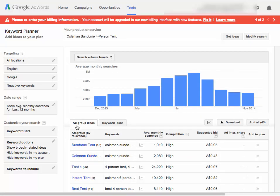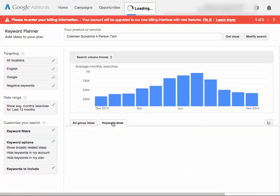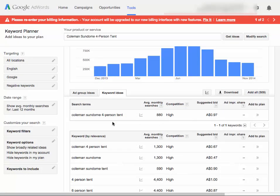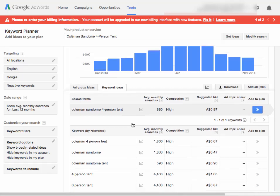So these are the ad group ideas. Let's go to the keyword idea tab here, and we can see what is happening. See here, the keyword which we have searched, Coleman Instant 4% tent, is having 880 searches. Probably you are aware that I told you at least a minimum of 300 searches should be there. So here it has 880, so that is absolutely fine.